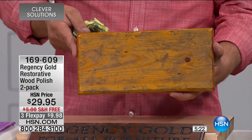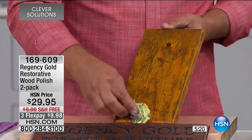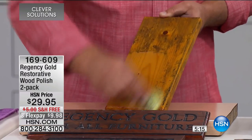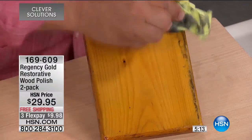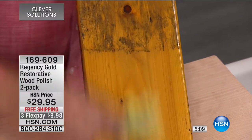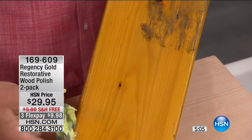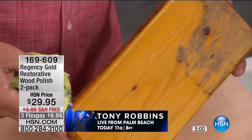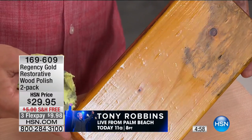Maybe you don't have really expensive furniture in your home. Like, this is a piece of pine. It's a drawer front from a pine dresser. Pine is an inexpensive wood, but it's beautiful. And you wouldn't notice under all the dirt that's on here, but using Regency Gold cleans, polishes, and again, it feeds the wood. Now, I'm going to say, it's not going to fix scratches or dings or dents or anything like that. But it cleans and polishes your furniture to give you that natural beauty of the wood.